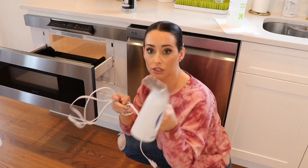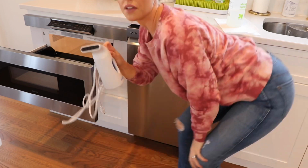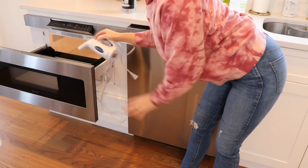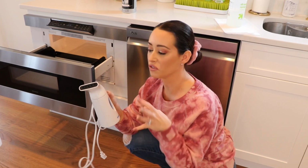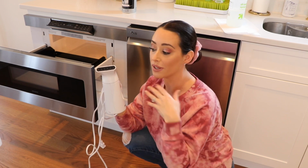So this is actually my clothes steamer, but it's perfect because you just put a little water in, you turn it on, and then you just take the steam and let it steam over those really hard to get rid of crusty, gooey buildups. And this just loosens that, so you can just go in there and wipe it right up.